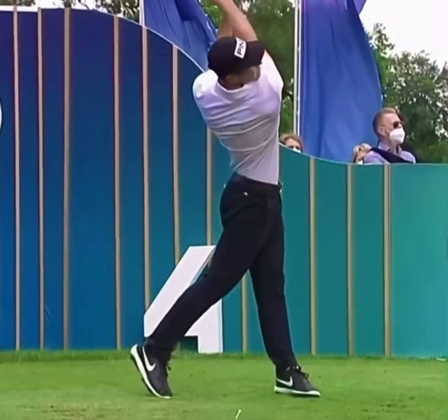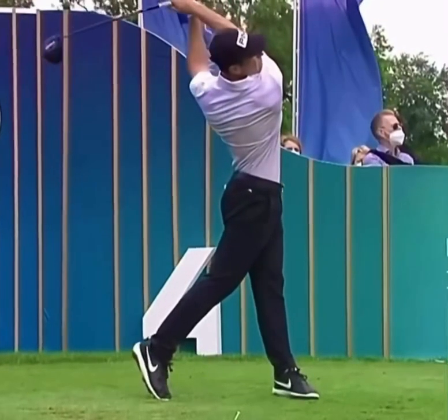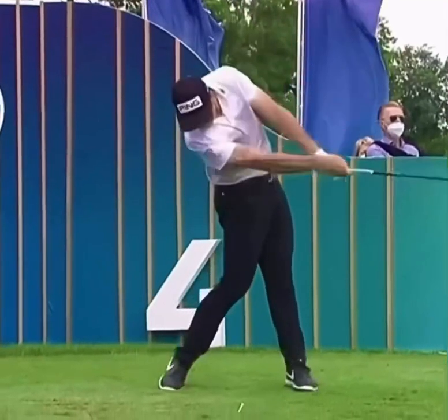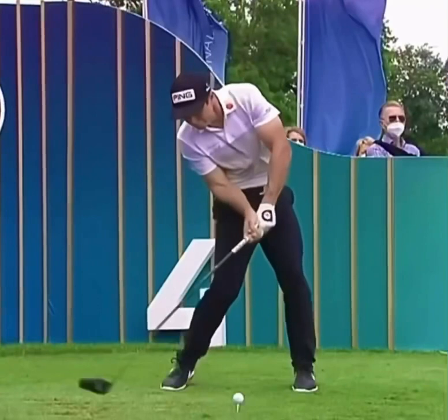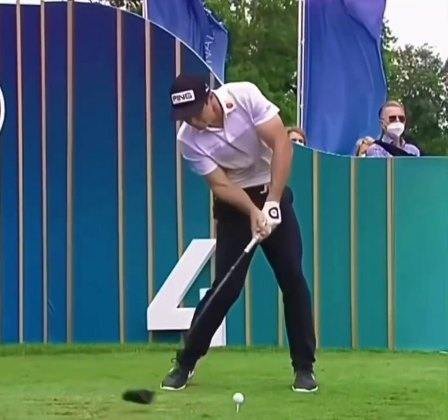So if you guys want to start adding some more power and getting some more distance to your drives, focus on keeping your center of mass behind the golf ball at impact. Do that by pushing, not only pushing up with that lead foot, but feel like you're pushing up and back a little bit. Get a little bit of a diagonal push going, and that'll help you launch longer and straighter drives today.